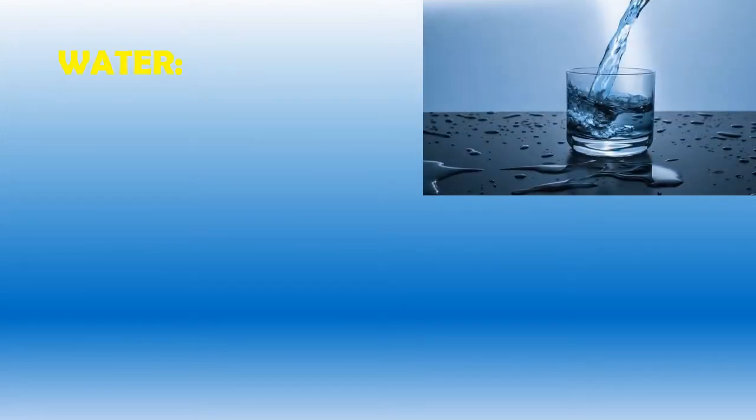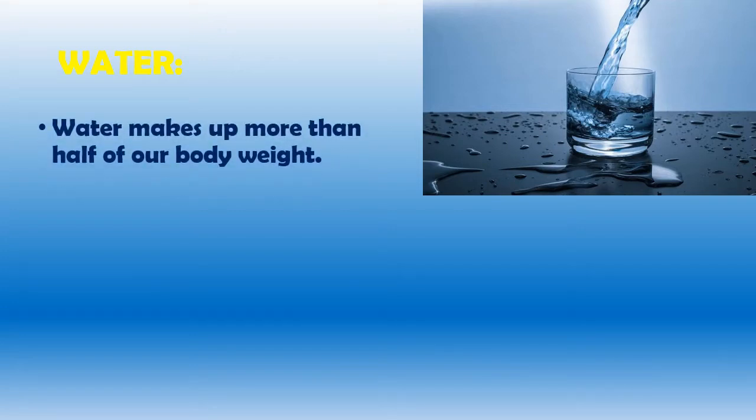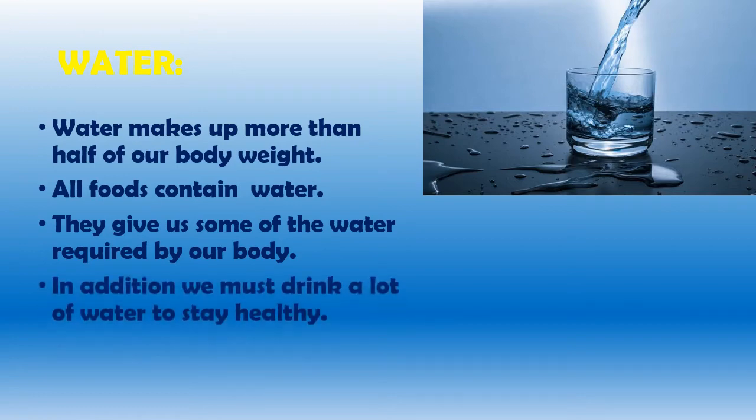Here comes the most essential nutrient, water. Kids, as you all know, water makes up more than half of our body weight. We lose a lot of water every day. We lose water when we sweat, breathe or pass urine. We must replace this water. As you all know, all food contains water. They give us some of the water required by our body. But in addition, we must drink a lot of water to stay healthy.